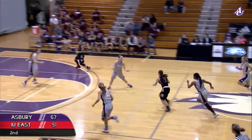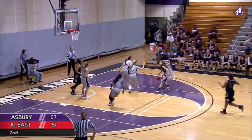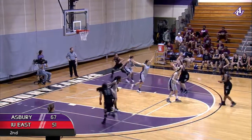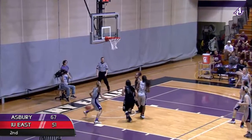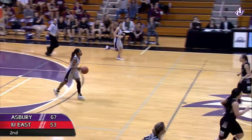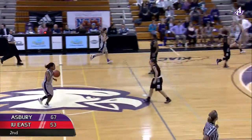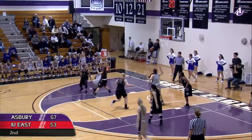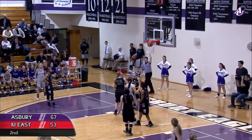That's Kelly Reinhardt with the basket there, and Asbury had a 4-on-1. That was going to be easy for them. Asbury's starting to step up their defense game. And like I said earlier, if they start playing defense more, this is going to be a disadvantage for IU East. Yeah, Asbury's really turned up the tempo on defense again. I think that's what Coach Price likes to see.